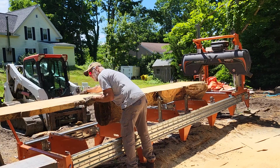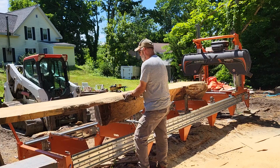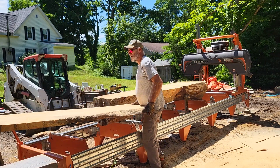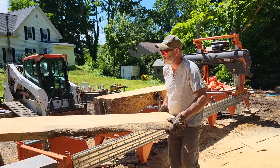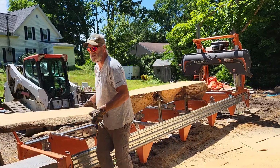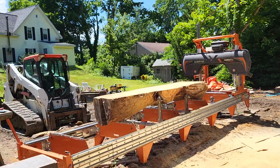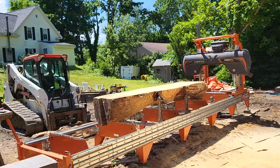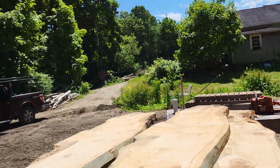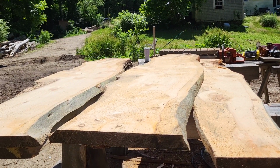These are beautiful. As far as pine slabs go, these are awesome. I was hoping that's what the middle of this log was going to look like. See, I'll show you this one right here. Scrape it, and I'll show it to you.